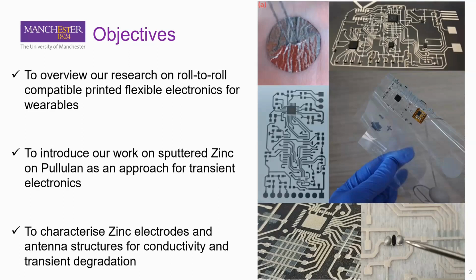And then I'll move on to looking at the technical work here, where we were looking at using Pullulan as a substrate, which is a commonly used kind of drug biocapsule material, and then looking at zinc for doing conductive interconnects.